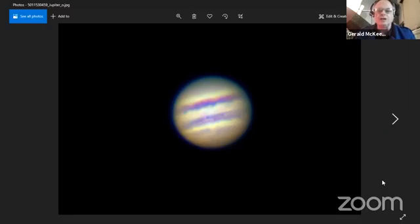Jupiter is the largest planet in our solar system. It's the fifth planet from the sun. So Mercury, Venus, Earth, Mars, and then Jupiter. Jupiter is 88,000 miles in diameter. It's 11.2 times the size of the Earth. And Jupiter rotates very rapidly. A day on Jupiter is only about 9 hours and 50 minutes long.